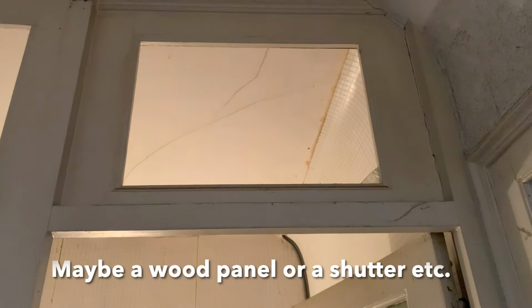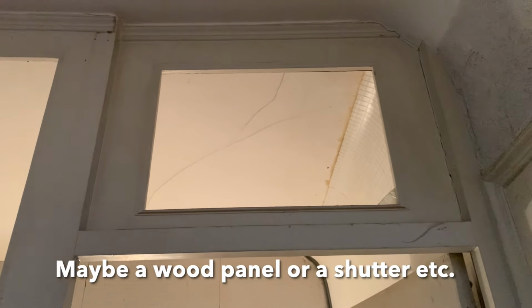This transom window above the bathroom door is broken, so we're going to be putting a new piece of glass in there as well.